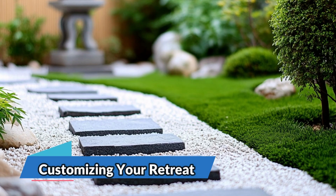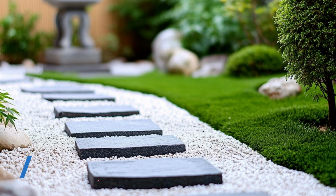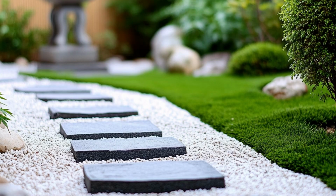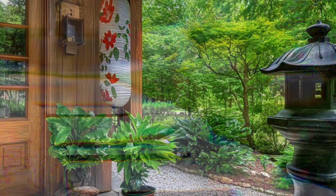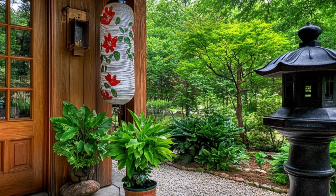While traditional elements are important, your Japanese garden should reflect your personal peace. Whether it's a certain plant you love, a statue that brings comfort, or a sound that soothes you, adapt the garden to your spirit.